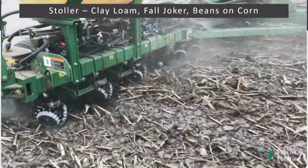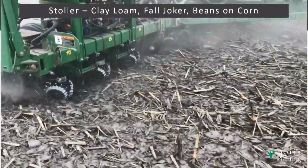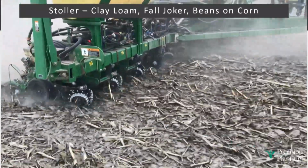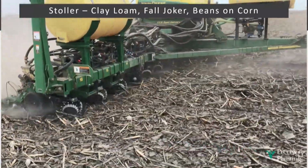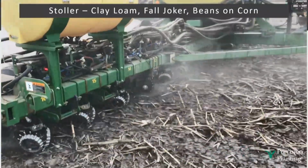What frustrates me about the typical floating row cleaner with clean sweep is that it's constantly bouncing up and over some of the harder to move obstacles like those root balls. And so as you watch it run, every time those other row cleaners bounce, that frustrates me, and I'm thinking we just lost an opportunity to clean that path ahead of the row unit as best we can.